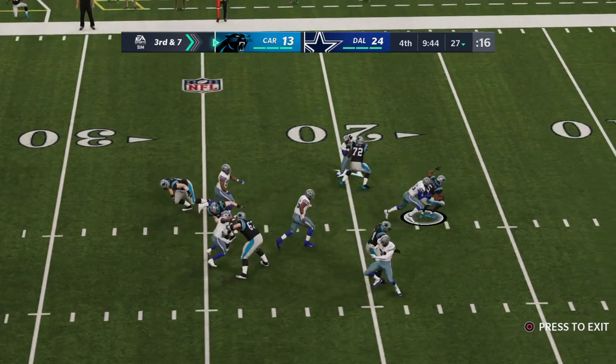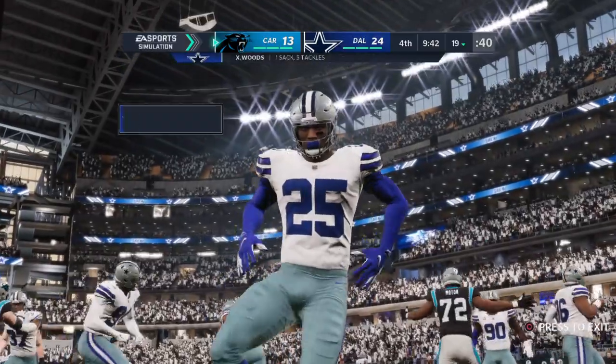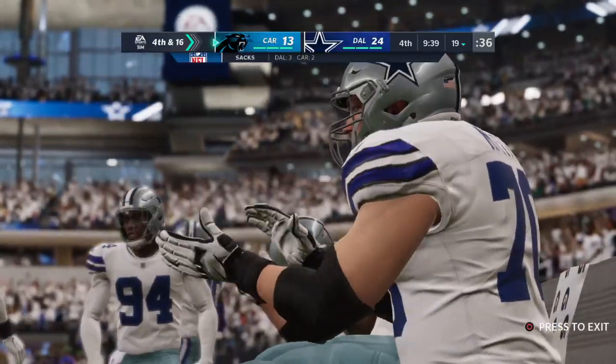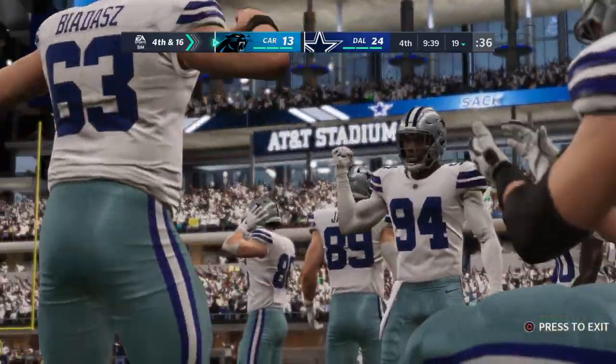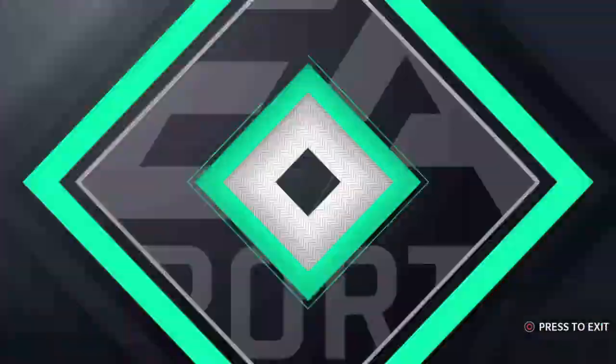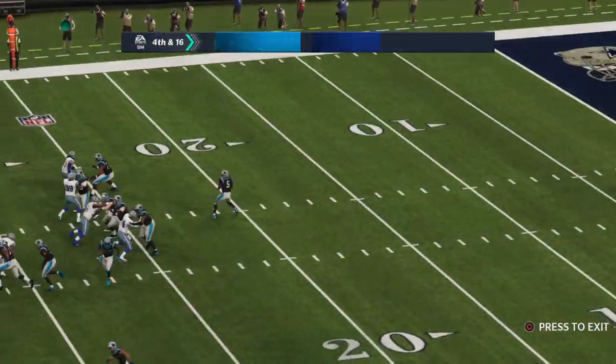Here's Bridgewater. And the Cowboys' pressure gets there this time for the sack. How about that? One of the so-called little guys putting the pressure on. That was a strong safety. When I was in college, we often called that a lightning blitz.